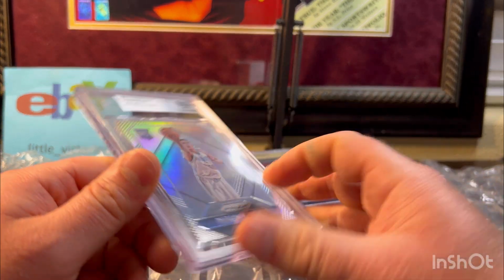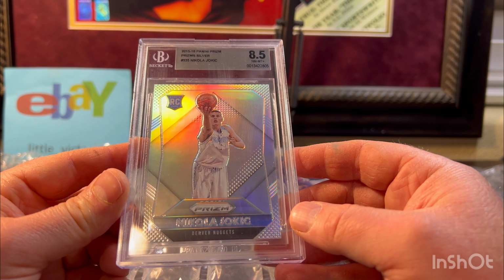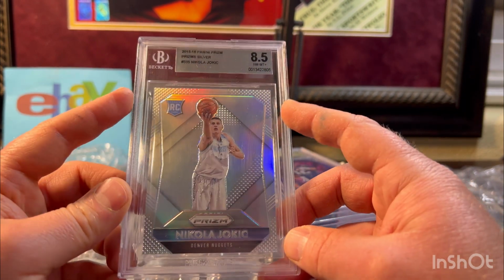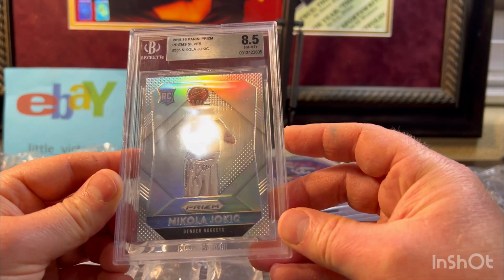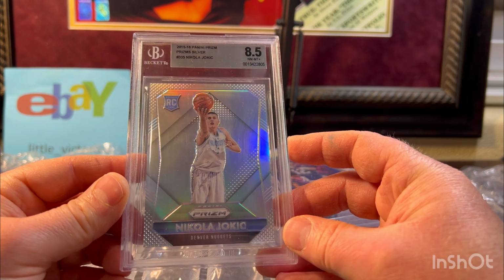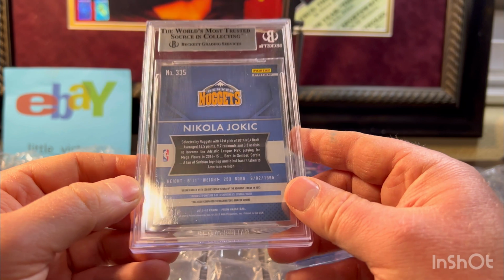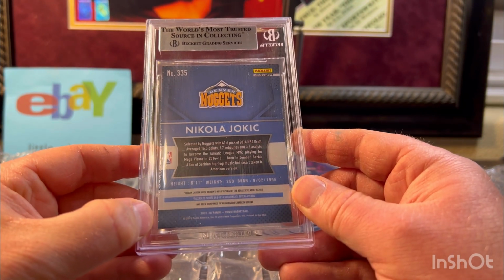Next up, we got the Jokic Silver 2015 rookie Prism. Oh man, very clean surface on this and nicely centered. You see that? But BGS gave it an 8.5, and I'm going to show you why they gave it an 8.5. And you see it right there. There's a little pinch to it.